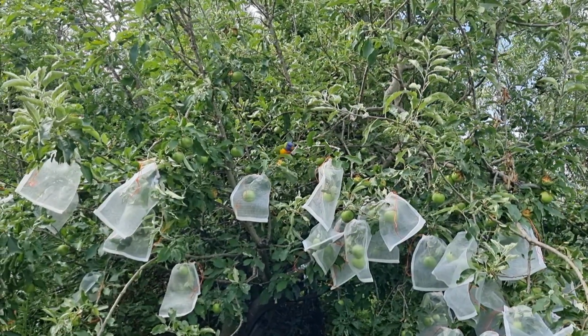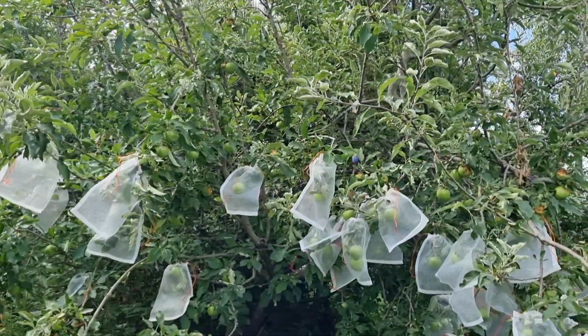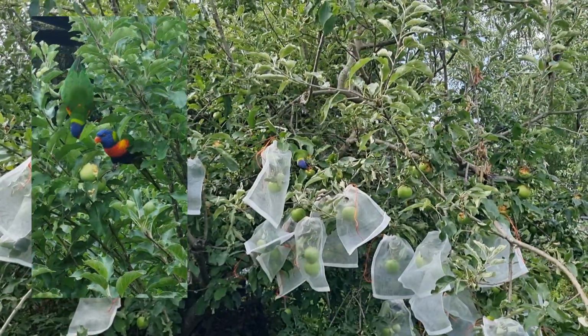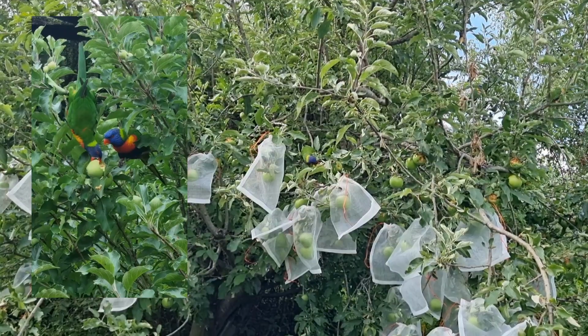Let's get into this week's update. I didn't get it on camera, but I'm telling you, these rainbow lorikeets are so cheeky. A couple of them just darted by and they are now eating more of the apples. Let me show you. Do you see the cheeky little chappy there? I'm telling you, if I hadn't bagged up these apples, they would be all gone. Actually, I'm going to show you what they do with the apples a bit later on. But first, let me get back to what's going to be in this week's video. Oh, there they go again.